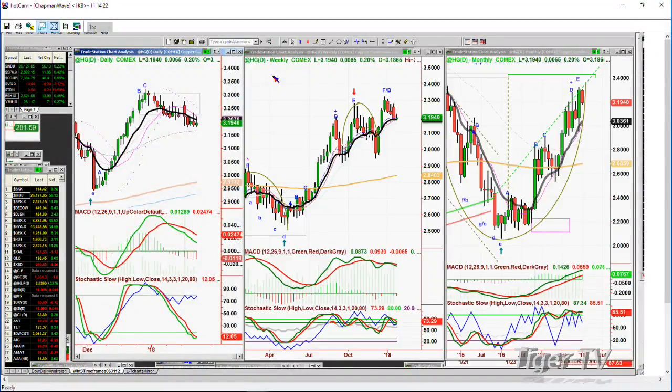If you're looking at high-grade copper, still under the 9-period exponential moving average, it's been since the 4th of January, every single day has tried to get above the 9-period moving average, and closed below it. That is at 3.207. It's trading right now at 3.19. It's having a tough time.